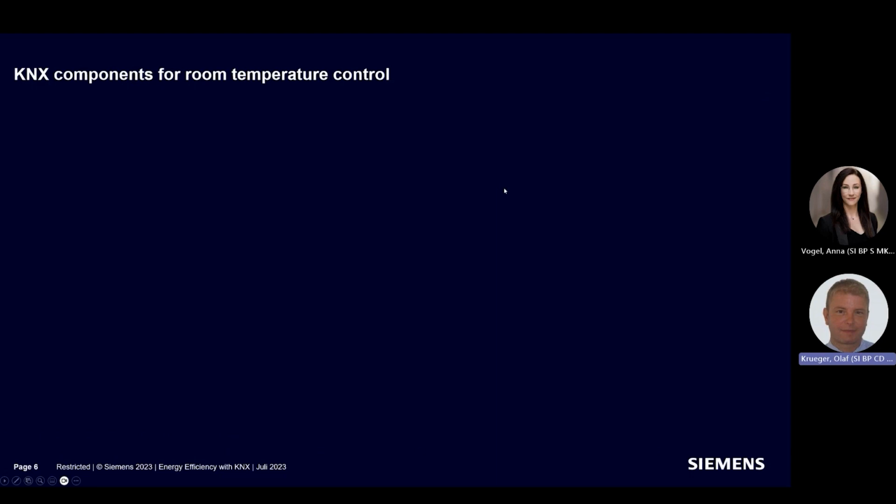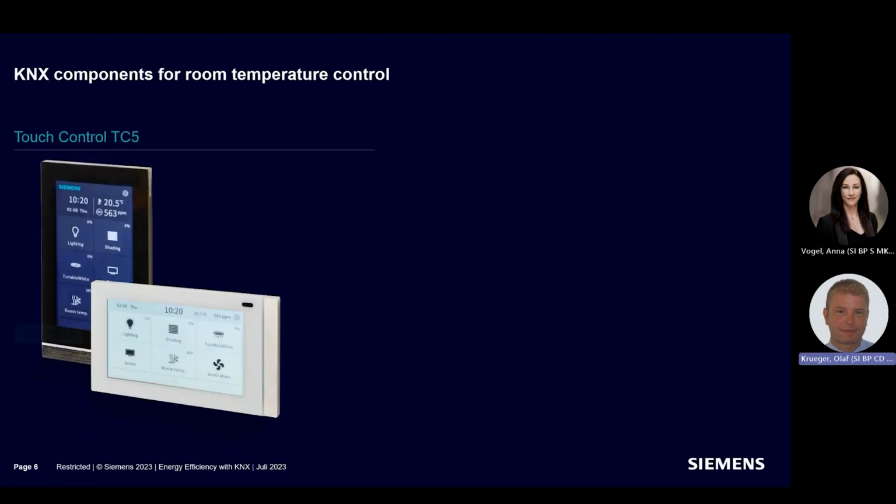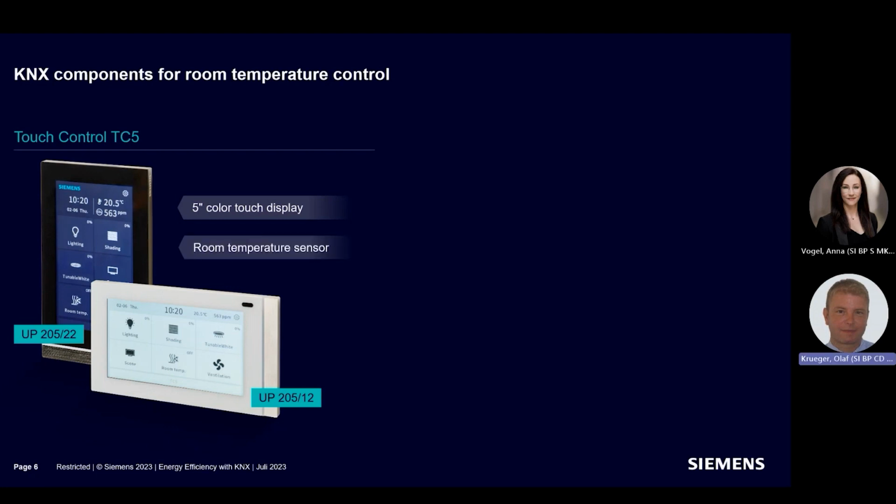Which components are needed for temperature control? A room thermostat or a room control unit is always required in a room. The beautifully designed multifunctional touch control TC5 is used for this purpose. This has a 5-inch color touch display and is available in black or white. It can be installed horizontally or vertically. The display changes accordingly. The touch control has an internal room temperature sensor. This is included in the temperature detection in this application. There's an LED colored light strip as an orientation light or for signaling alarms. And this display is used in the application to indicate the heating mode, a very important gimmick.